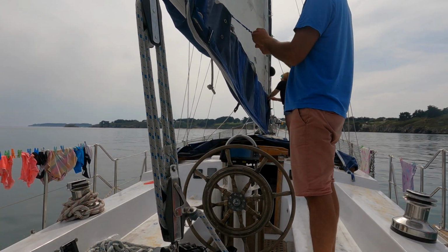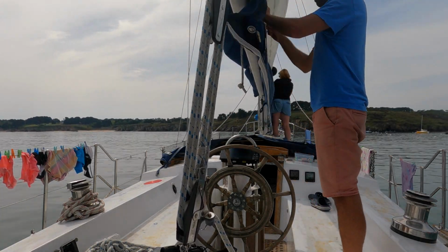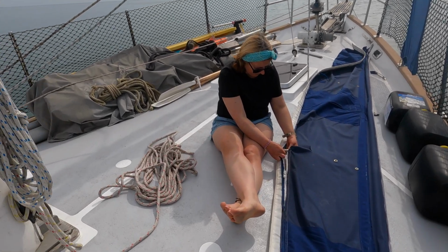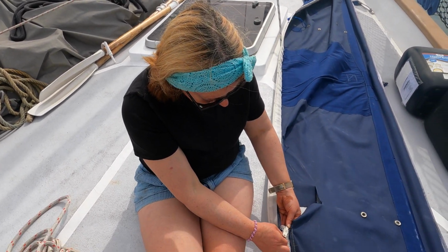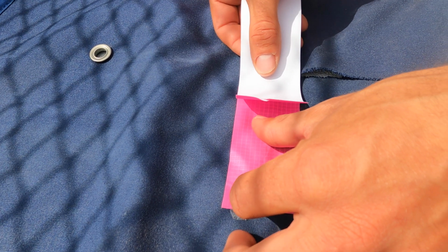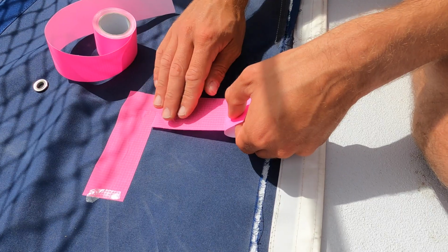My idea is that we'll take the bag off and I will tape with sail tape where it needs to stay together, and then we've got some spare material and I've got a domestic sewing machine. So we'll give it a go. It's got to be better than it is now. This is spinnaker sail tape, but it should hold the bag together nicely inside the repair.